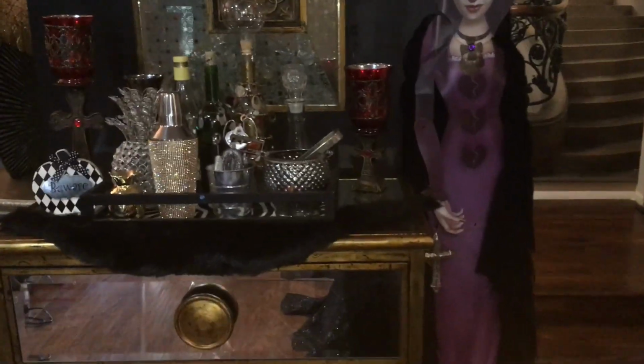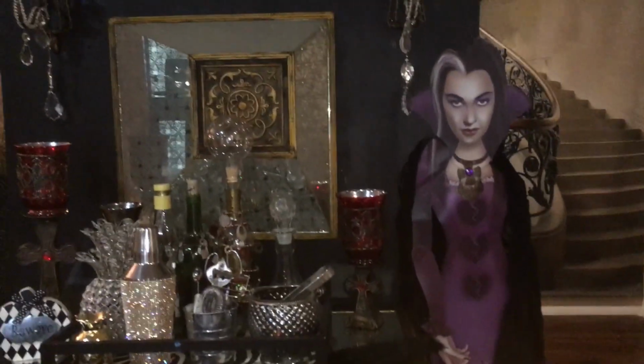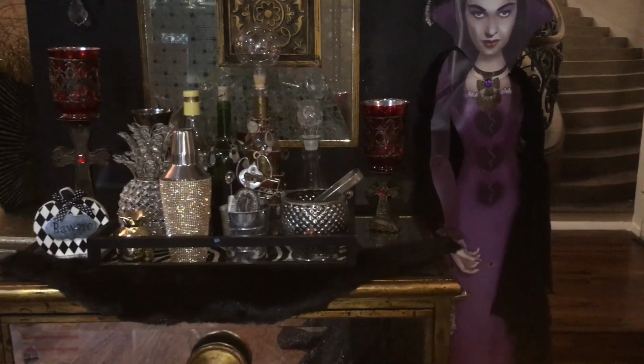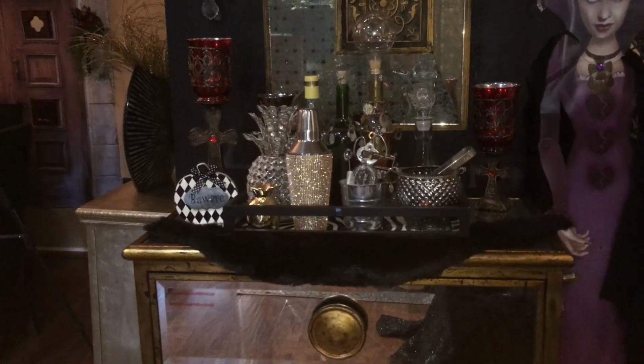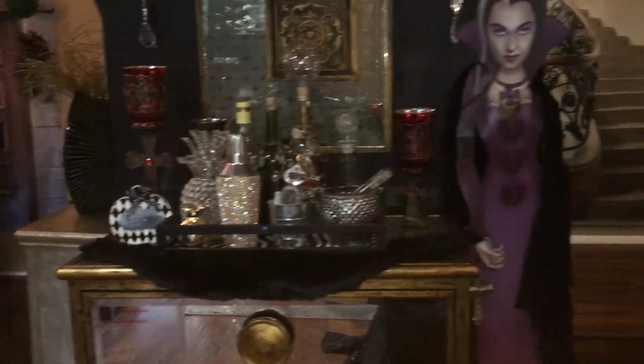And that is how I have my bar area decorated. And these little beware signs I purchased from Target.